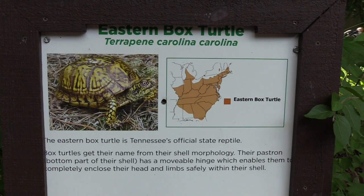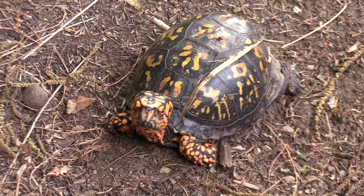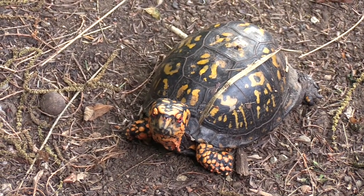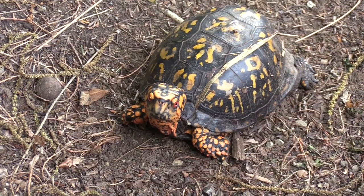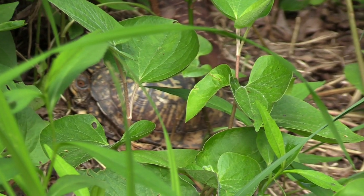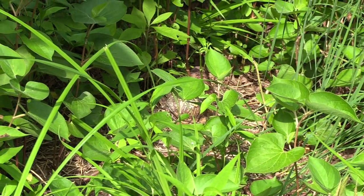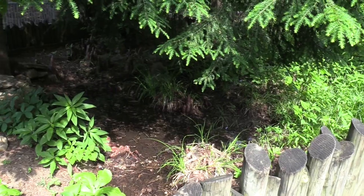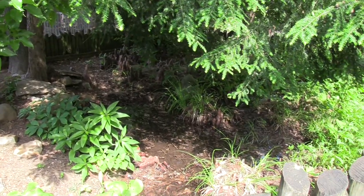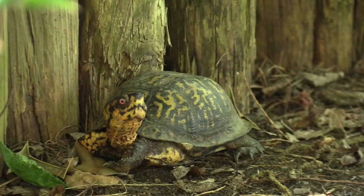Alright, we got eastern box turtle. And from my home state, Florida box turtle. It looks like he's enjoying looking at everybody, getting lots of attention. What's up, buddy? What are you doing in Tennessee? Now, I know he's hard to see, but this is one of the other turtles. He's hidden very well. So turtles have very natural looking habitat. Even got the cypress knees on there. It's like the swamplands of Florida. You see the other turtle right over here.